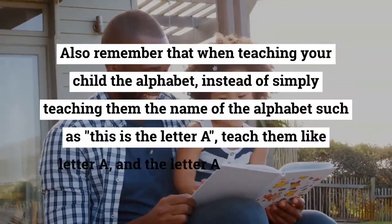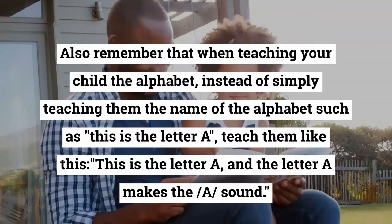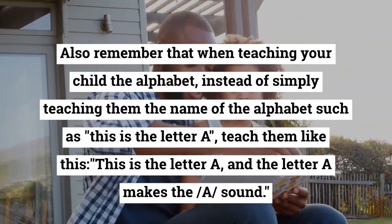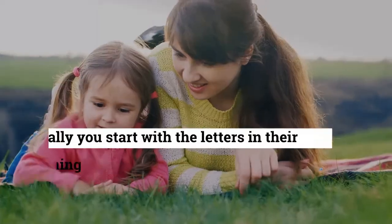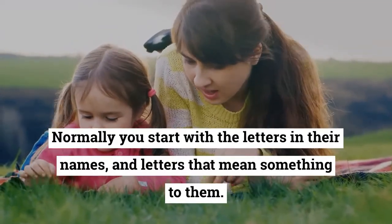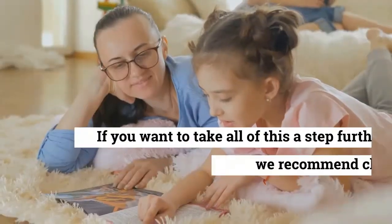Also, remember that when teaching your child the alphabet, instead of simply teaching them the name of the letter, such as this is the letter A, teach them like this. This is the letter A, and the letter A makes the A sound. Normally, you start with the letters in their names and letters that mean something to them.